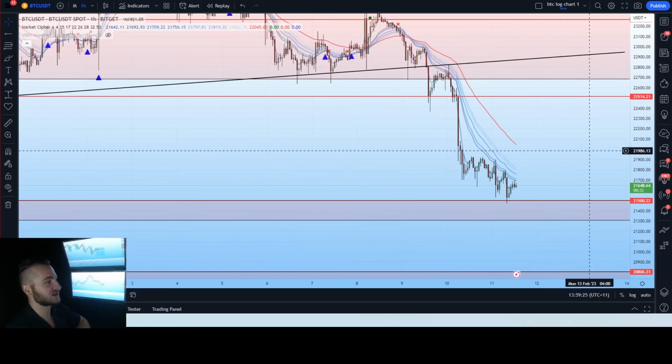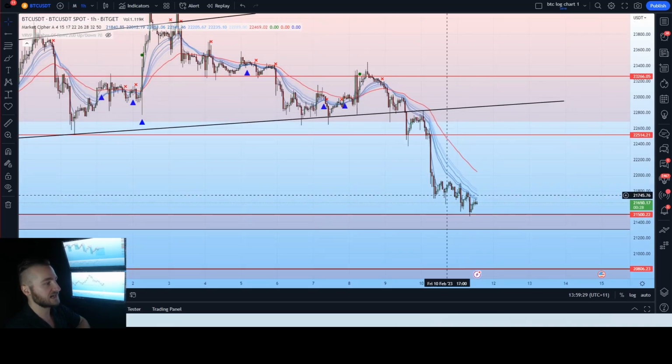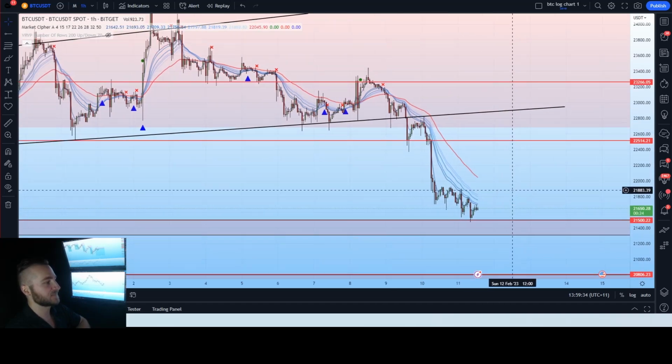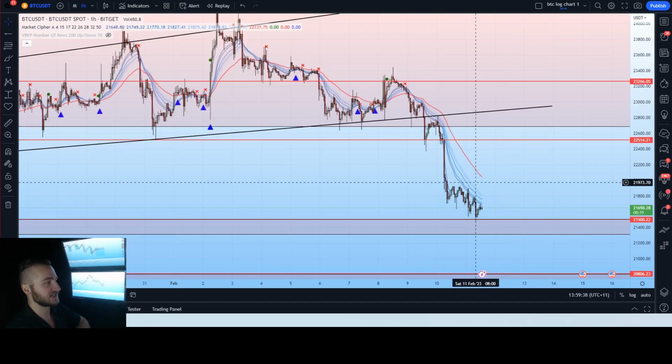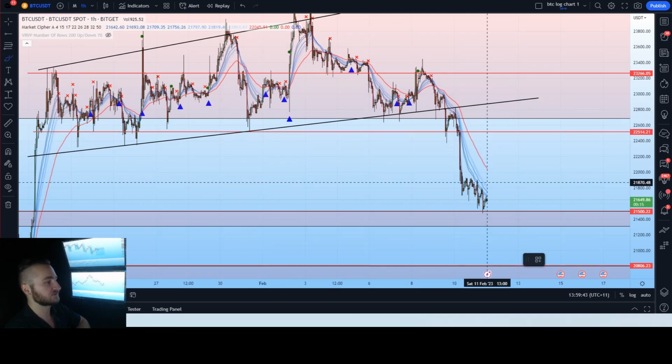On the hourly chart, guys, you can already see a similar pattern occurring over here. We have lower highs and lower lows. Obviously, this is representing a downtrend. However, the downtrend is starting to consolidate. We are starting to see a decrease in momentum, a decrease in speed, and a decrease in velocity of the downtrend as we approach consolidation.